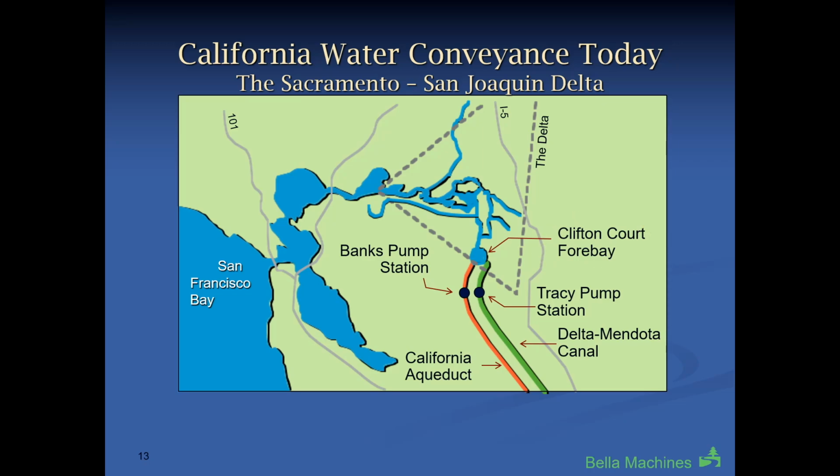The Banks Pumping Plant supplies the California Aqueduct. The California Aqueduct is the longest conveyor of the state water project. At over 500 miles in length, it conveys water from the Clifton Court Forebay to as far south as San Diego. Over the years, several branches have been added to expand its reach. However, expanding conveyance does not increase the overall water supply.